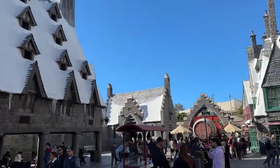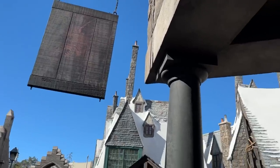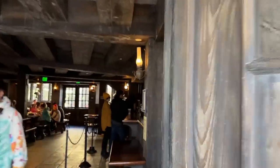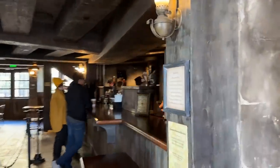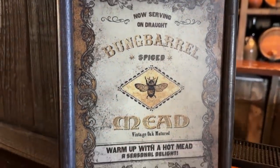I went into Hogshead thinking I would get a hot butterbeer, but I wanted to ask if they had anything that they didn't have in Florida. They actually have honey mead here, which you cannot get in Florida. You can get it cold year round and it's kind of like a sparkling wine, or you can get it warm seasonally. So it's a little crisp day.